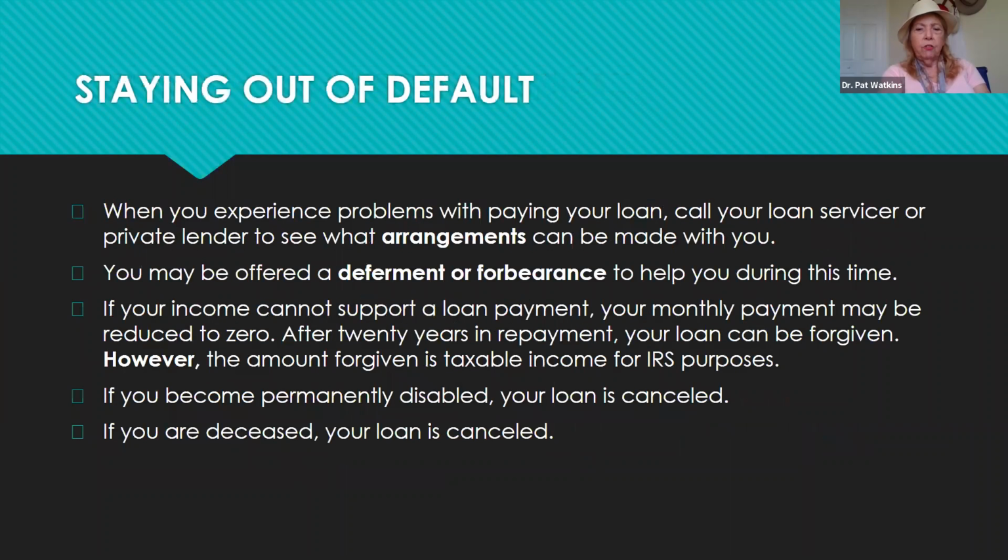So we want to really try to stay out of default. If you're experiencing problems, get in touch with your loan servicer right away and see what arrangements can be made to help you. They may offer you a deferment or forbearance, or they could put you in an income contingent loan plan where your payments may be as low as 0, and after 20 years of making payments, your loan can be forgiven. But if the amount is forgiven, that would be considered taxable income for IRS purposes.